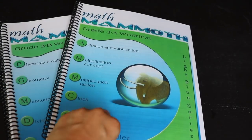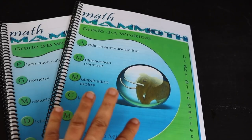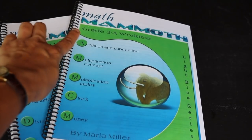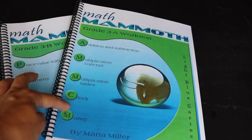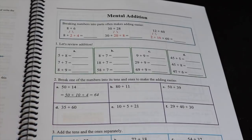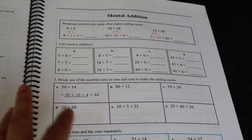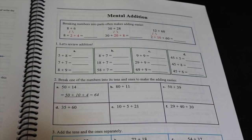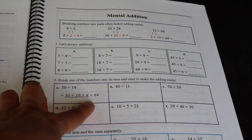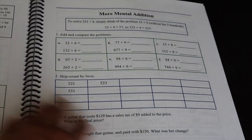This is part of the Light Blue series, and basically the Light Blue series is more of a standard mathematical curricula going through various different concepts, including addition, subtraction, multiplication, clocks, and money in a stepwise fashion. It does have a little bit of a Singapore flair because it talks about this type of mental math where you split out numbers to make it easier for you. For example, 50 plus 14 is 50 plus 10 plus 4. So I like that it stays with that same type of theory.